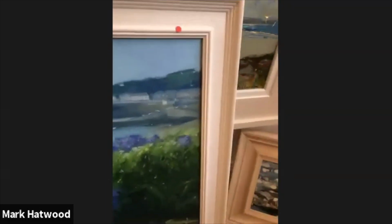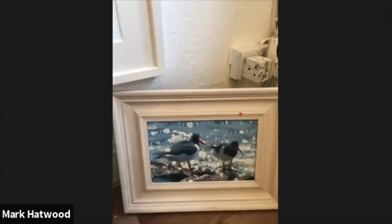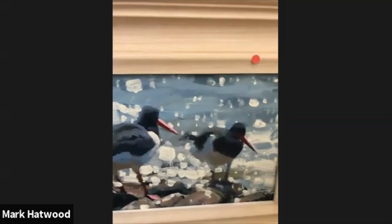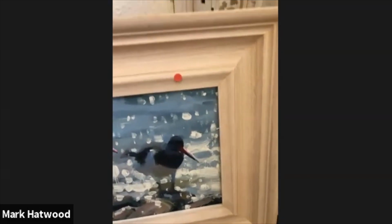Right. So that one's gone. Unfortunately, this is also gone. I'm cruel to you guys, aren't I? But that is just gorgeous. Am I allowed a couple of my favourite ones? That was my favourite one. Oyster catchers, was it? It was, yeah.